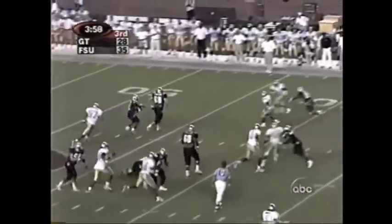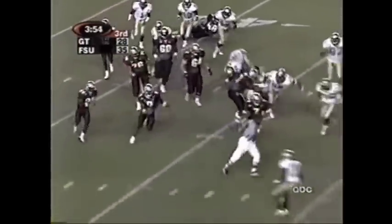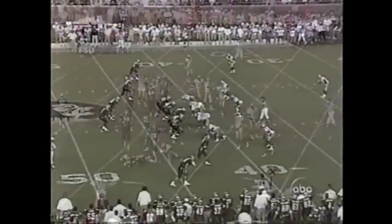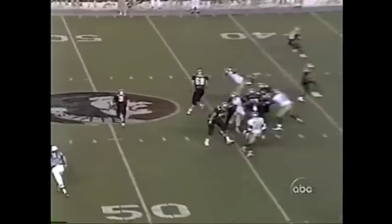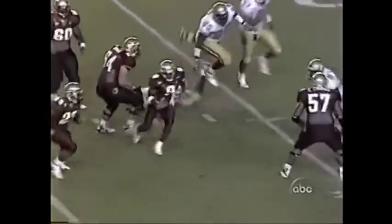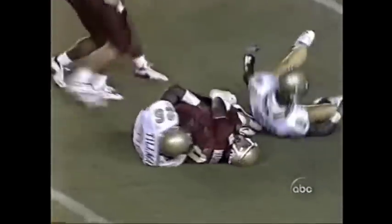Warrick will run it to the left side. Breaks two tackles. Sidesteps another. Picks up a blocker. Look out. Peter Warrick to the 29. All right, here's Winkie down here at the bottom. Georgia Tech's as confused as they were in the first half, but this is pure athleticism. This guy's a special talent.